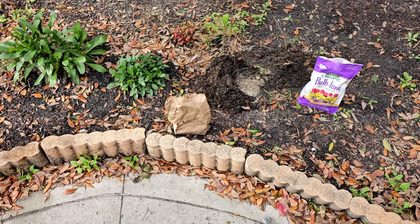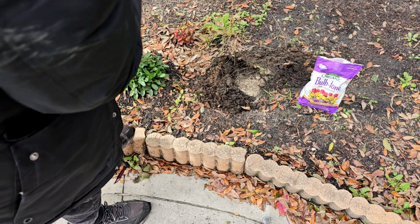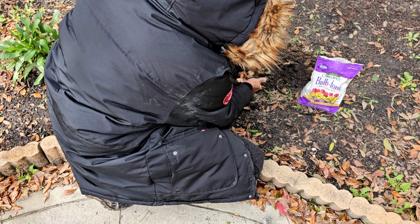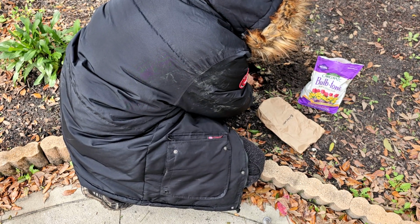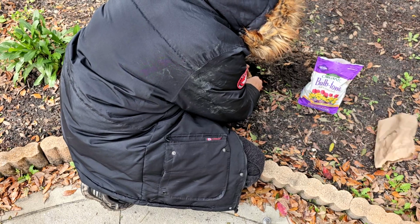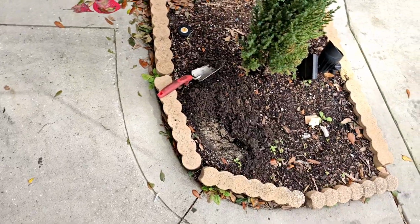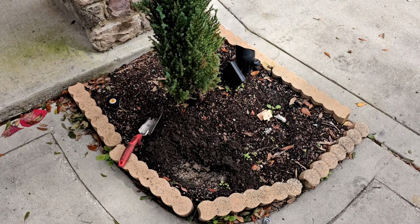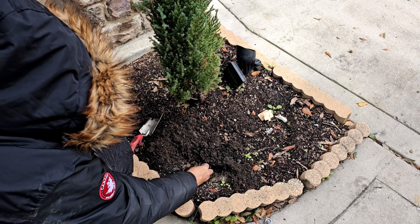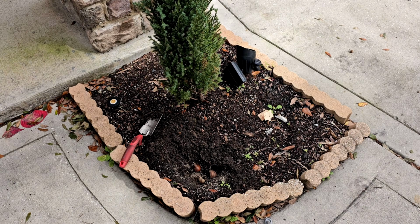Alright, so I added some bulb tone to the hole. I'm going to put the rotted ones in there and see if they come up. And then I have over here, I'm going to put the yellow ones in here, the banana cream, whatever it is. It's called ice cream banana. And I put bulb tone in that as well, bulb tone in the containers, now to get everything covered up.